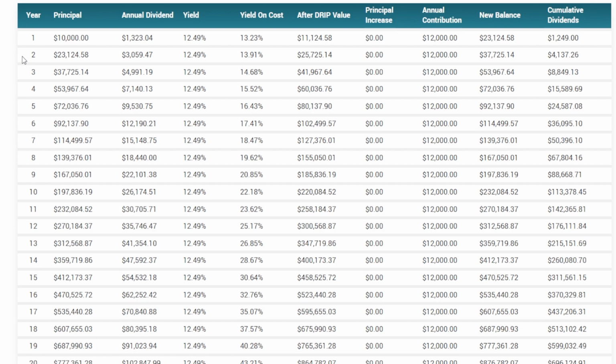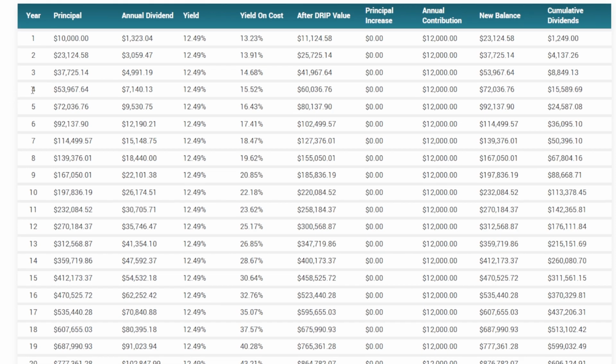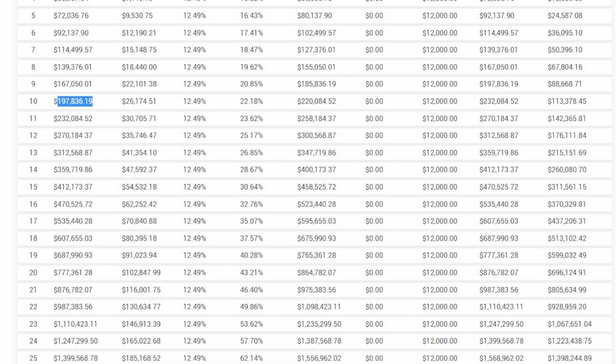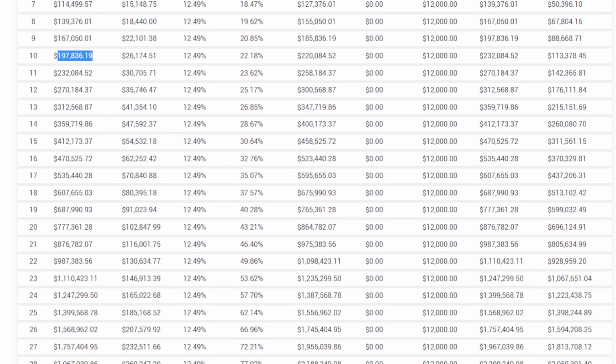By year number 2, with the reinvested dividends plus the $12,000, this portfolio would be at a $23,000 balance with over $3,000 in annual dividends. By year number 3, $37,000 in principal now, with $4,900 in annual dividends. Next, by year number 4, this investor would have $53,000 already, with over $7,000 in annual dividends. By year number 6, this investor would have $92,000 in principal and already have over $1,000 per month being paid out in the form of dividends. Skipping a ways down, by year number 10, this portfolio in theory would be at $197,000, with over $26,000 in annual dividend income.